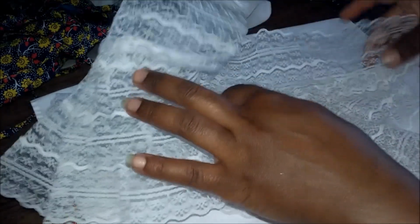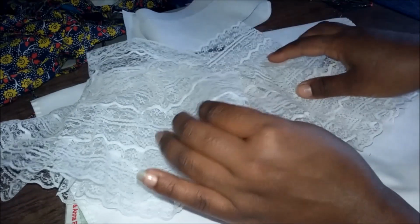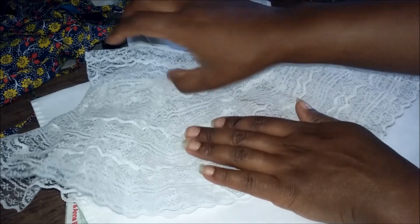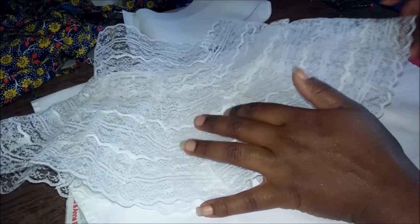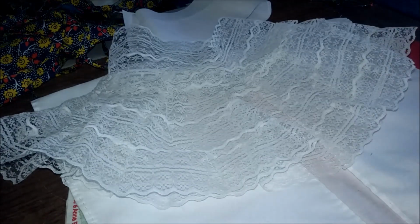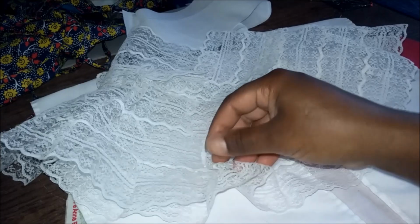Okay, and this is the Edwardian neck ruffle. And I did finally settle on a pattern for my Edwardian blouse. And this is going to be the lace neck insert. And one of the things I love about the Edwardian period is all of the ruffles and lace all over everyone's outfits.